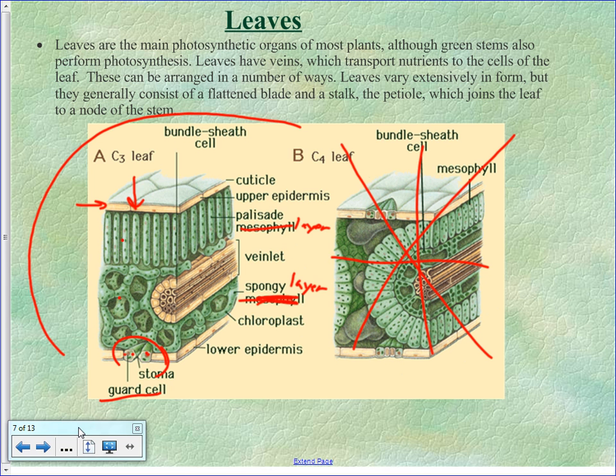Remember we talked about that the other day. That helps the plant regulate how much water is lost during photosynthesis. The waxy cuticle, all of that kind of stuff. Really know how those help a plant conserve water because it's something we always talk about.